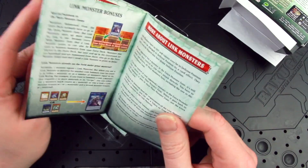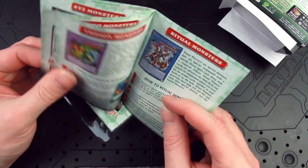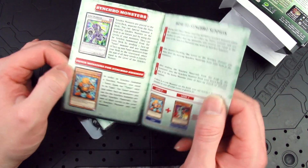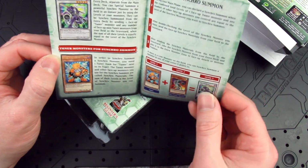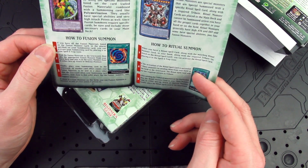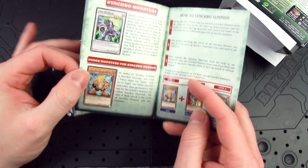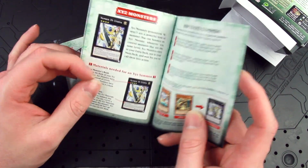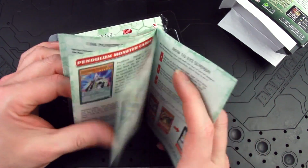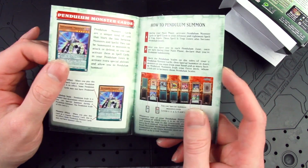But oh man, there are so many crazy rules. We got Link monsters, we got Pendulum, Xyz, Fusion, Ritual, Synchro. They've just gone kind of nuts with how a lot of these things work, haven't they? And a lot of these actually look like rule books from the previous games. Like I know this was in the 5D starter deck. This was in the Xyz starter deck. Were these in the Pendulum starter deck? Yeah, I think they were.